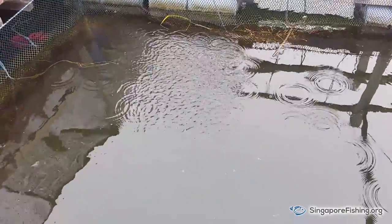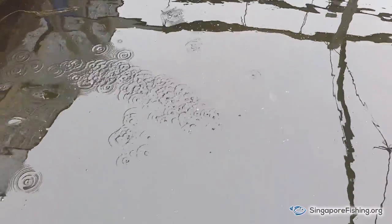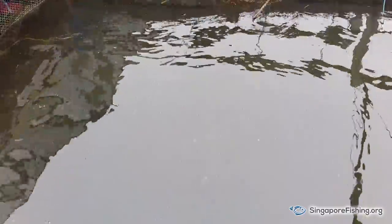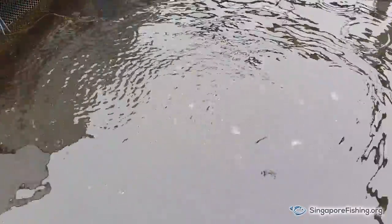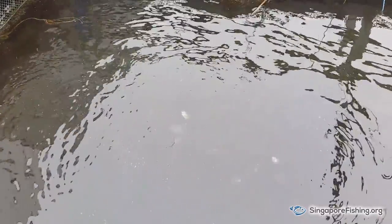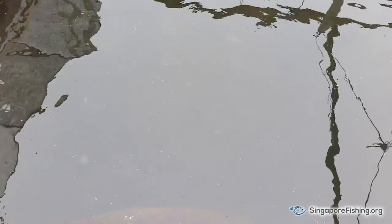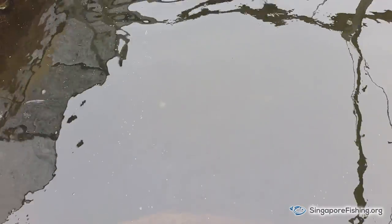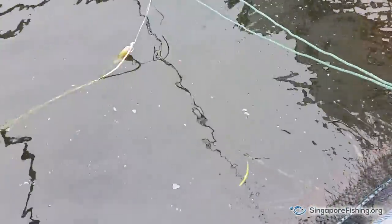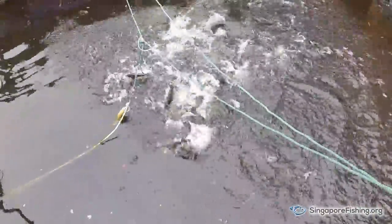Walao eh, shiok sia. How you throw your net one back? Yeah, man, that's like what time cast net ah. Camera can see. Yeah, when they come up, I can see. Holy crap. Can see. Oh, very fast, they all bite. Not hungry. Wait, wait. Oh, light out.